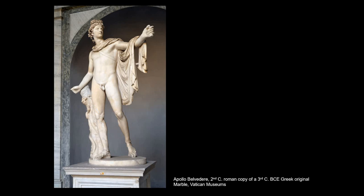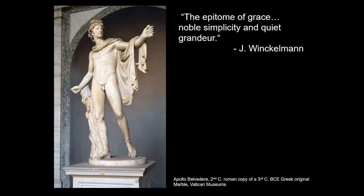This, believe it or not, was once one of the most famous works of art in Western art. Winckelmann called it the epitome of grace, noble simplicity, and quiet grandeur. And people would flock to go see this statue. It was more famous than Michelangelo's David, and it was considered to be part of the canon.